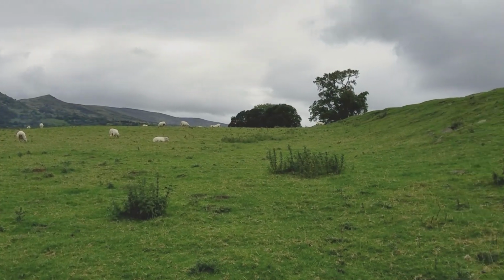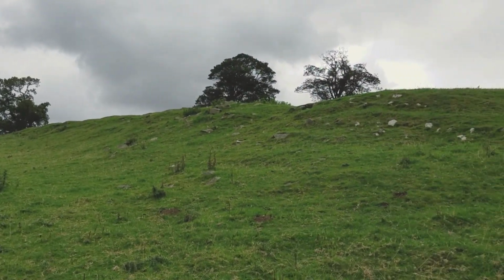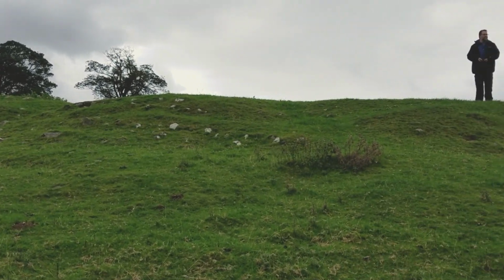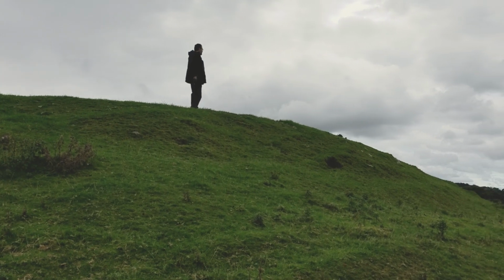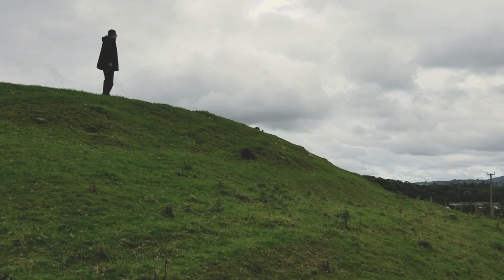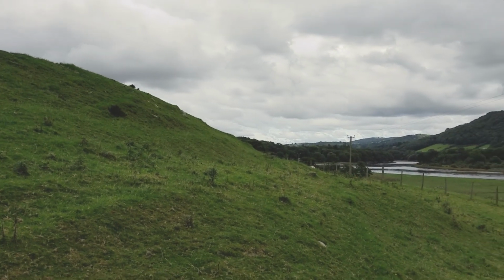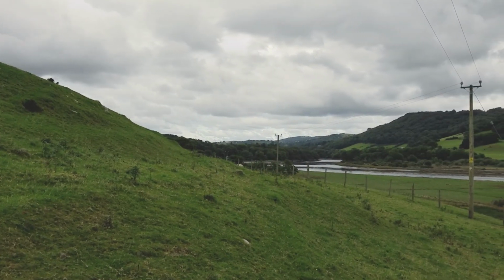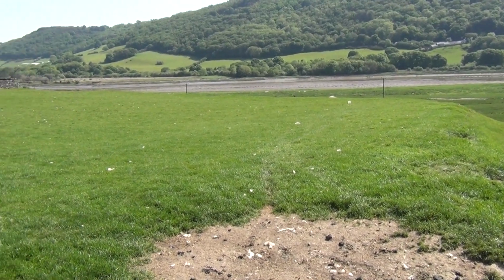From down below, it's easy to see that this field is actually not just a field, but is an earthen wall that was topped initially by timber palisade and then by stone 1,000-some years ago. During Roman times, a village grew up outside the fort, and after the Romans left, it was occupied by the Welsh.